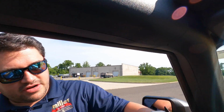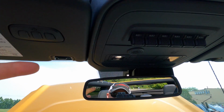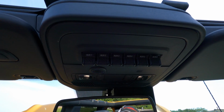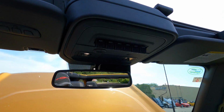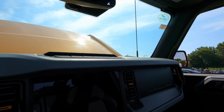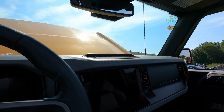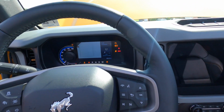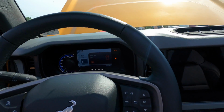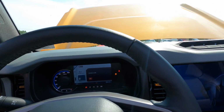You got all your upfitter switches pre-wired, ready to go. So you got various auxiliaries that you can just tap into if you want to add lights, a winch, whatever you need. So you can pop it on too. You hold the button, start it up. So there we go, it's started up.